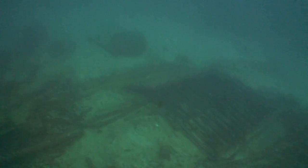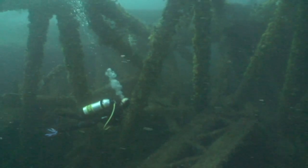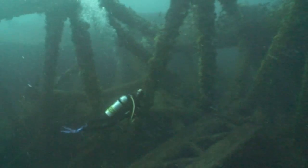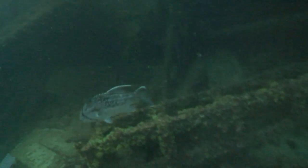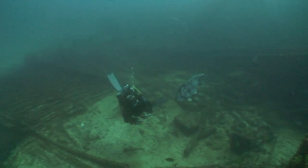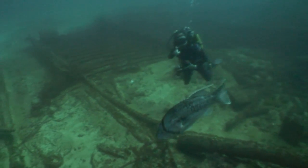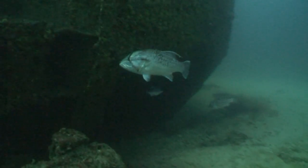There's just so much stuff strewn across the bottom, and I love the maze here. The southern side is just an absolute maze of debris and big jewfish as well. Lots and lots of jewfish. They're just lovely. Look at this one in comparison to Paul. He's got the rebreather on. He's a fairly hefty sized fellow anyway. Oh yeah, you'll hate me saying that, but that jewfish is a hefty jewfish. Oh, just check him out.